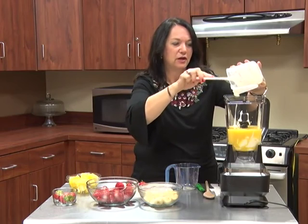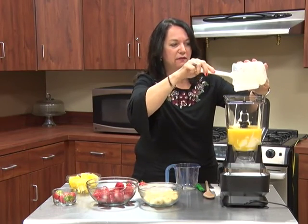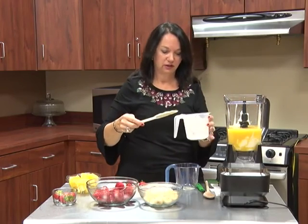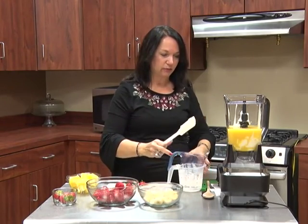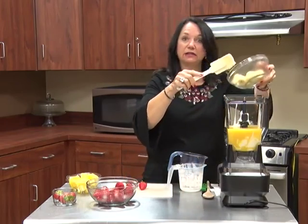And just think about when it's hot outside, what better way to cool off than a smoothie? But not only that, a strawberry smoothie, which is full of great nutrients. And you know, you just can't beat it. So now I'm going to go ahead and put in my frozen. And this is kind of like your ice.